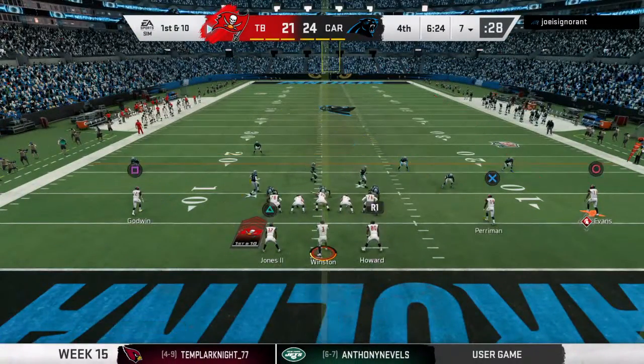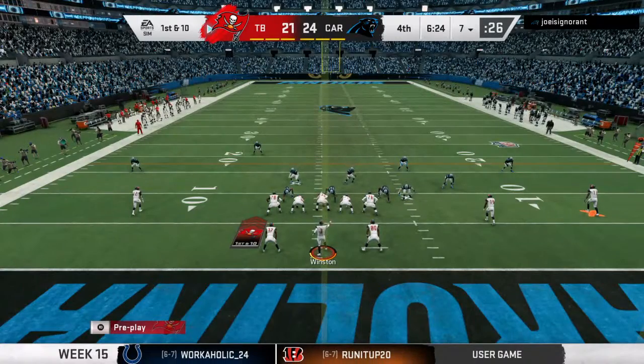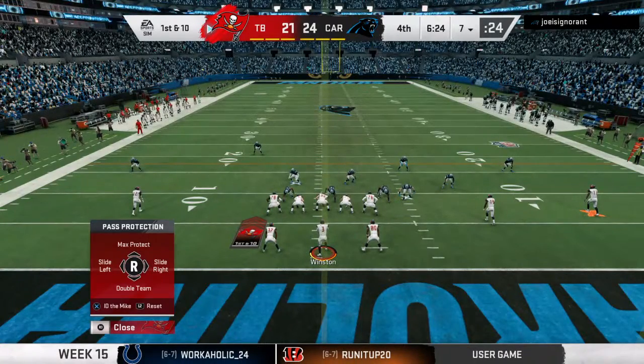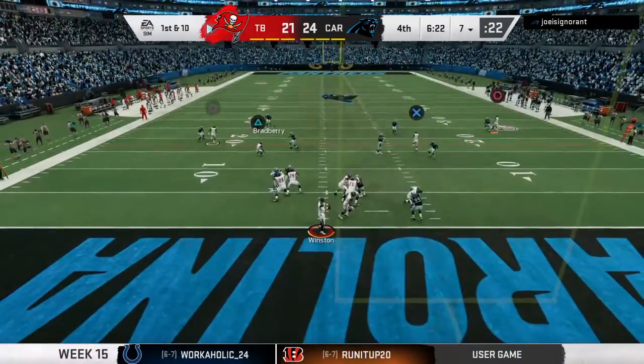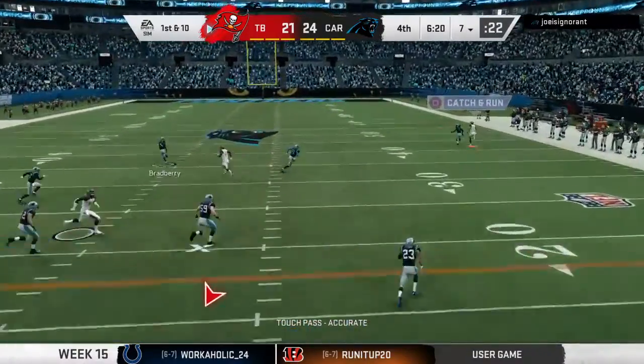We saw a number of good games earlier today. This one might top all of those. It's been a dandy as we come up on 1st and 10. From the gun, Winston. Airing this one out for Evans.